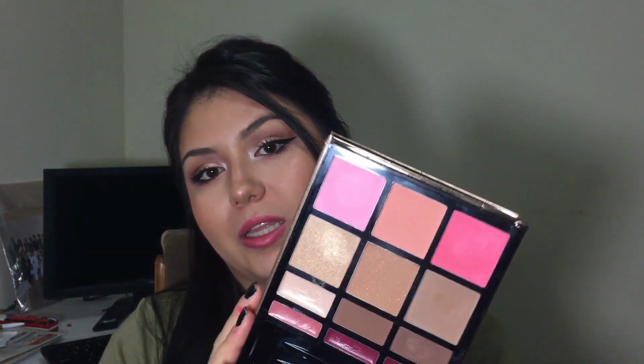Anyways, you have 3 blushes, which just looking at these blushes, as soon as I saw them I was like, God, really, they look gorgeous. This is a peachy kind of blush. This is a very light one that almost has a little bit of a purpley blue undertone. Then this one is a hot corally pink.